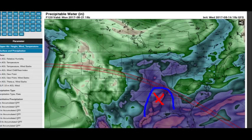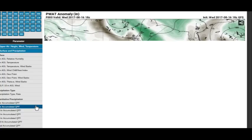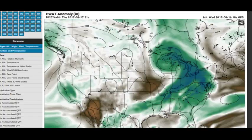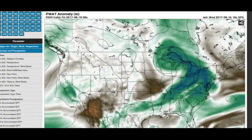The models have backed off a little bit on clouds in South Carolina. Surprisingly, not much moisture in the Appalachians here. Let's look at precipitable water anomaly. So this is a measure of whether there's more water vapor through the column or less than normal for this time of year.